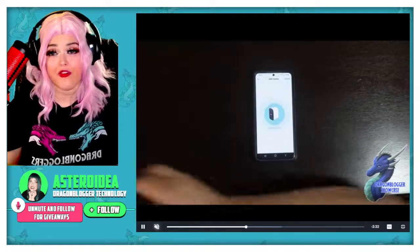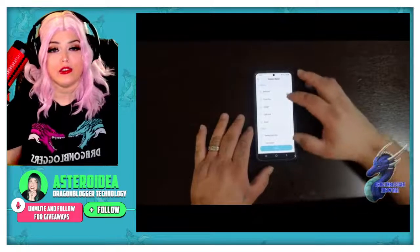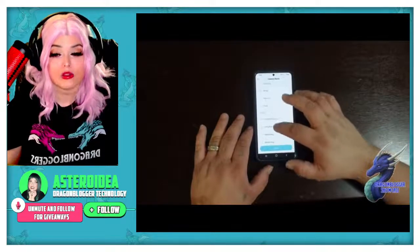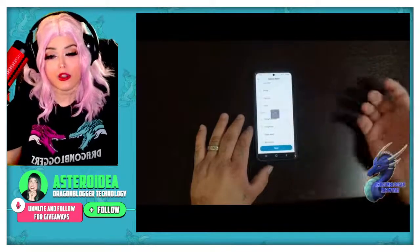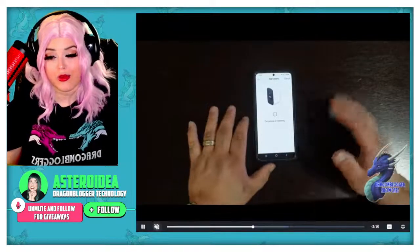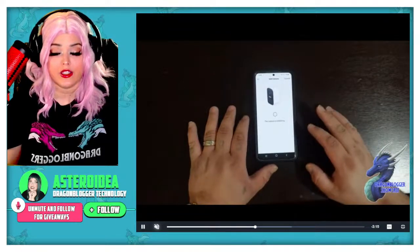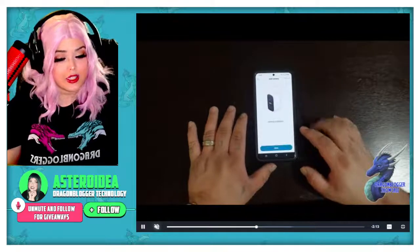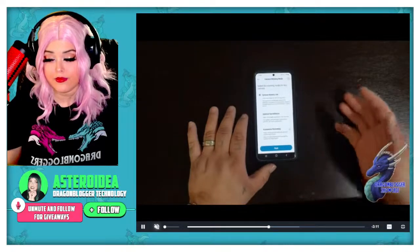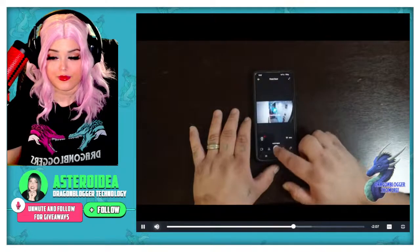What's really nice about having an app feature is the fact that you can also share your device with other family members in the house. So if you have other people in your household that you'd like to also have access to the camera, you can share it with them, as well as get alerts when different types of motion are detected. Now they will ask you, do you want optimal battery life while using this app?